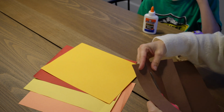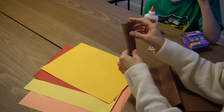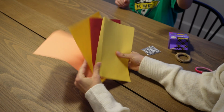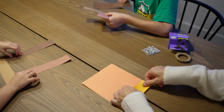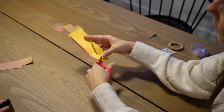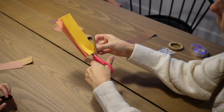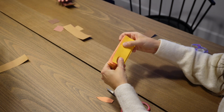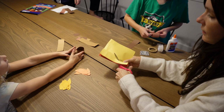Don't judge my crafting abilities. I'm not great at cutting things apparently, but we used tape, glue, construction paper. I didn't really try to overthink it. We just had fun with it and my kids really enjoyed the project. I did find these tiny little googly eyes, which kind of took it over the top, but you could easily just use white and black paper to make eyes.